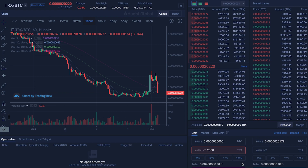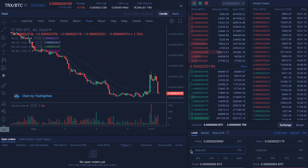Now another way of doing it is you'll see there's 25%, 50%, 100%, etc. If you click on one of those, all it does is spend that amount of your available Bitcoin holdings. So let's say you put one whole Bitcoin into your account to trade with. If you clicked on 50%, it would automatically fill this field here with what 50% of your Bitcoin, so half a Bitcoin, would buy in Tron. So it basically just spends half of your available funds and buys the maximum amount it can with that.